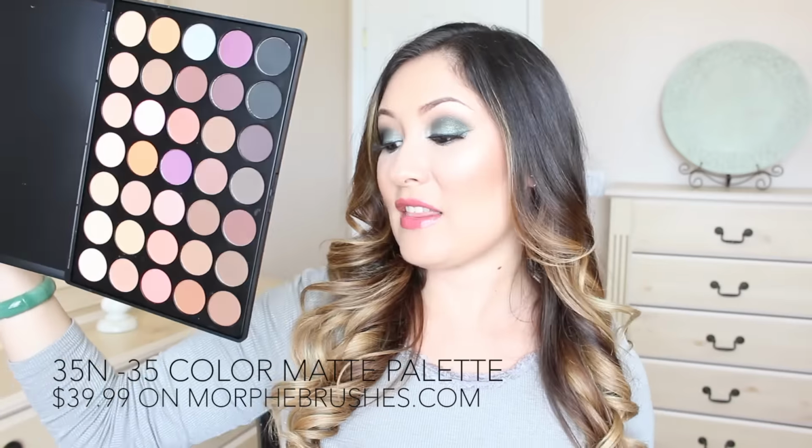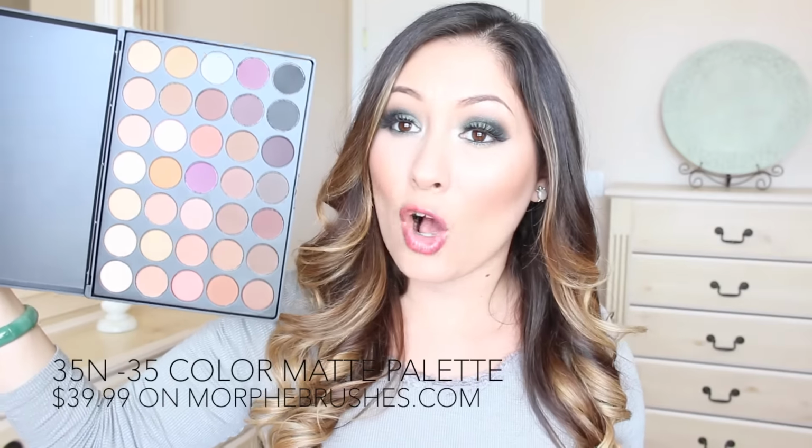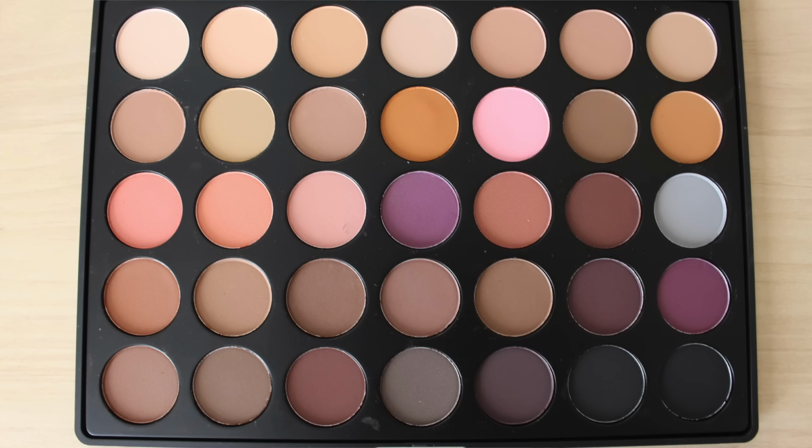The palette that I'm going to show you next is the 35N. So this palette here is the 35N palette. This is an all matte shades palette, which is a perfect palette to have in a makeup artist kit because, I mean, look, the shades are all matte.